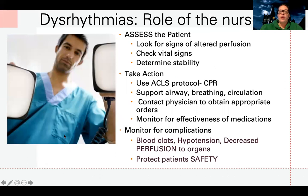So, what's my role as the nurse as a whole for dysrhythmias? I need to assess this patient. I'm going to be looking for signs of altered perfusion because it all comes down to cardiac output and getting blood out to my body to supply it with everything that it needs. I'm going to be checking their vital signs frequently, looking at their blood pressure, heart rate, respiratory rate, and oxygenation. I'm also there to determine stability. How are they tolerating the rhythm? Because a lot of times some people can be in a heart rhythm and not really tolerate it, and some people can be tolerating it better. So every patient's a little different.